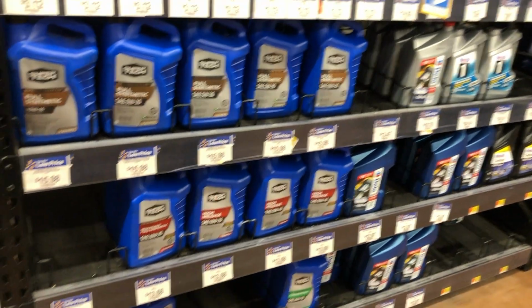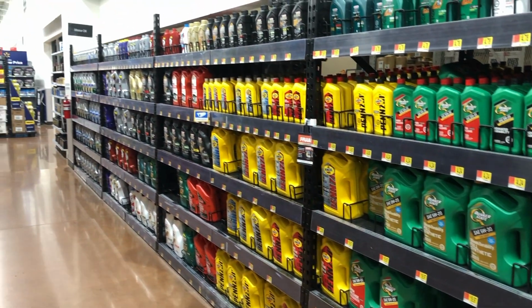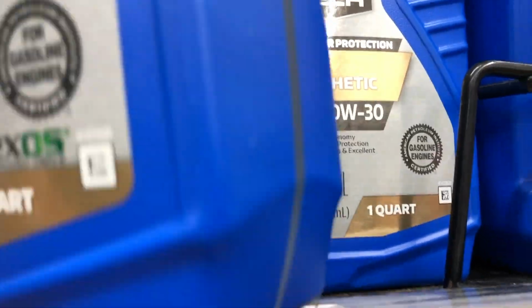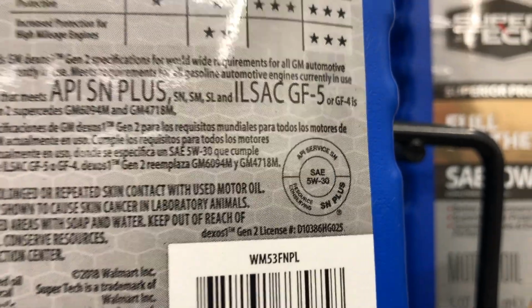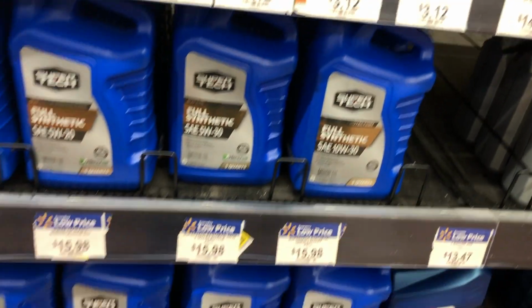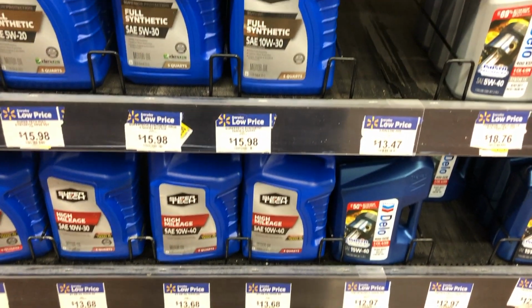And it looks like, based on what I can see, everything's got their tags on, so we should be able to check a couple different prices to see if there's any difference between O'Reilly and Walmart. So here, $4.62 for the 5W30, and this is all the same API rating and everything. That's very cheap. That's like another $2 cheaper than even the O'Reilly brand oil. So this is easily the cheapest we've seen all day, and the 5-quart is $15.98.